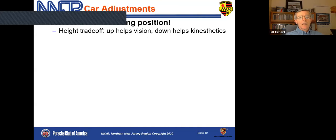Well, I entitled this car adjustments. I could have almost titled it mirrors, but there is one important caveat, and that is we have to start in the correct seating position. So everybody on this call, I think, knows how we're supposed to be seated. I'm not going to go into that.